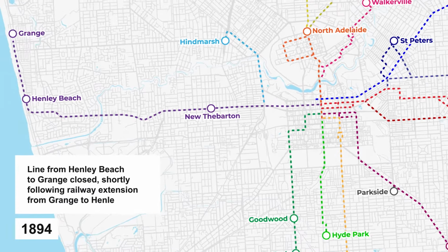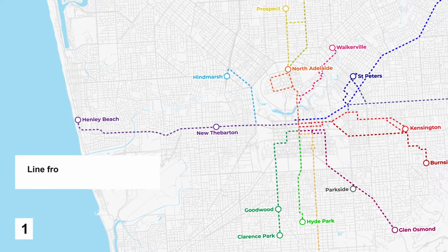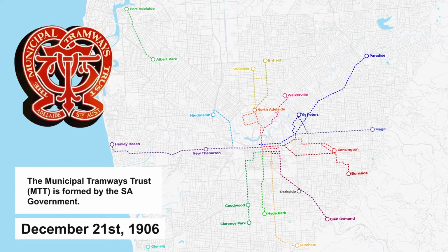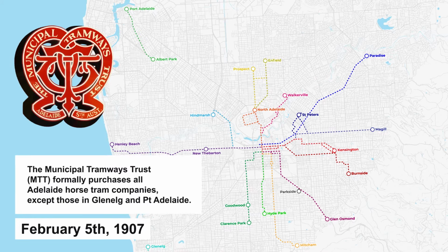1894. The line from Henley Beach to Grange is closed, shortly following the railway extension to Henley Beach. December 21st, 1906. The Municipal Tramways Trust, the MTT, is formed by the South Australian Government. February 5th, 1907. The MTT formally purchases all Adelaide Horse Tramway companies, except the disconnected lines in Glenelg and Port Adelaide.